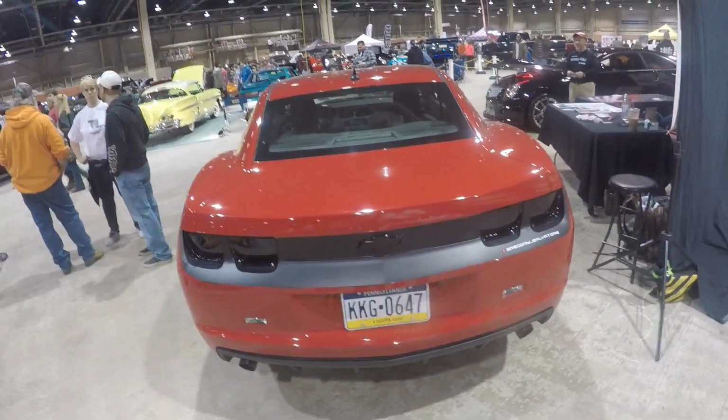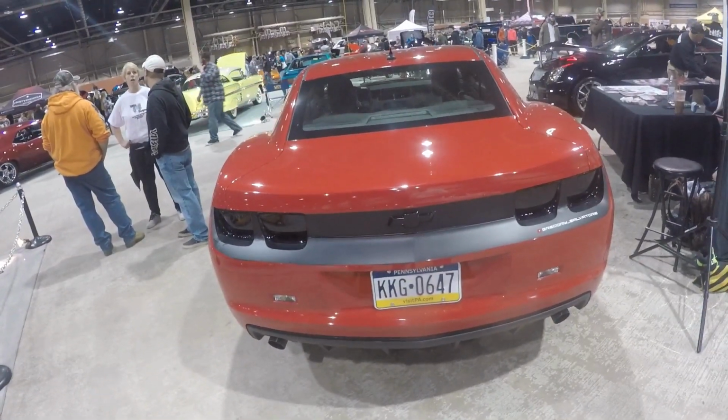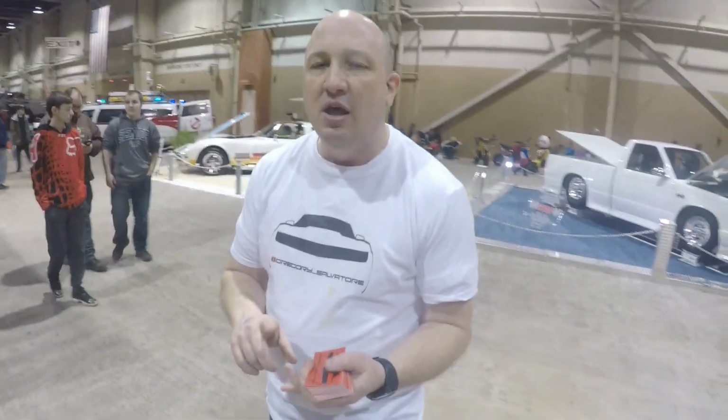So do you still have the sequential taillights? Yep, still have the sequential taillights. That was done in 2017. In 2017, I did the sequential taillights, the Phantom billet grill, the black that goes around the front grill, and mud flaps on the back. For the most part, that's really all I did in 2017. But for 2018, we have the vinyl. I'm hoping to do something with a black wheel and raised white letter tires.